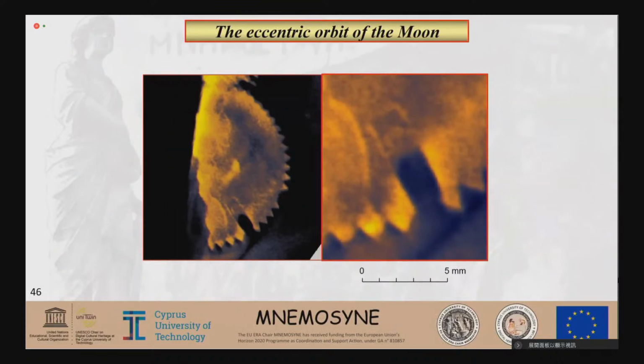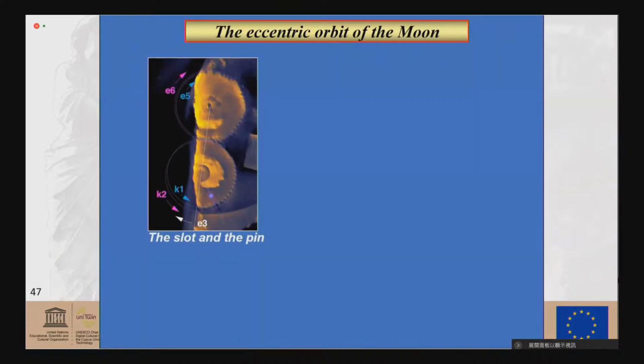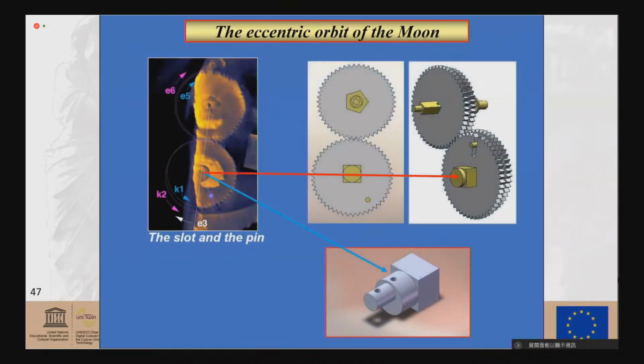With careful observation, it appears that it is not a break, but a slot in which a pin is located. The upper gear with a slot is mounted eccentric in relation to the gear with a pin and is driven from it by means of a pin.